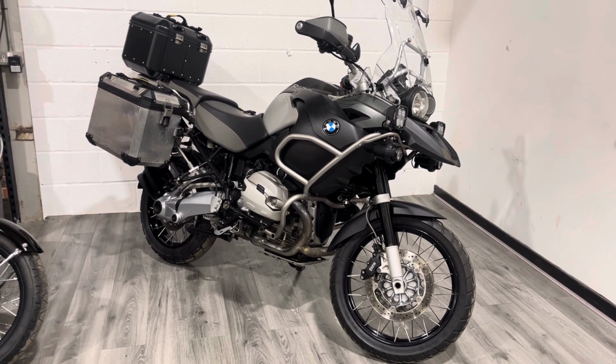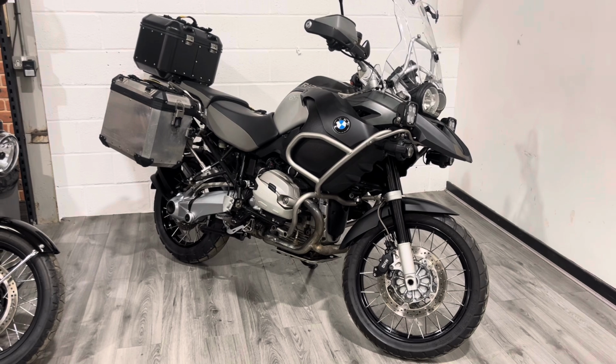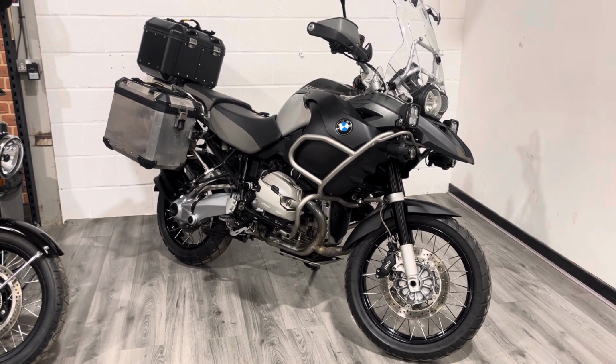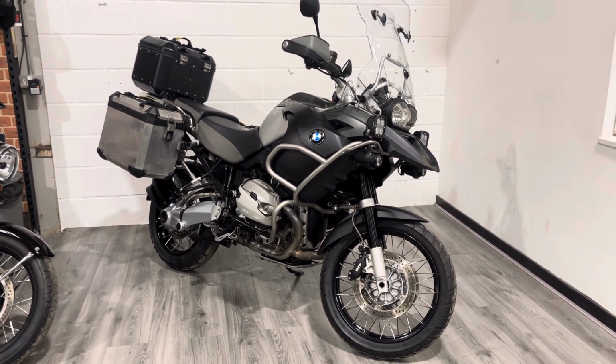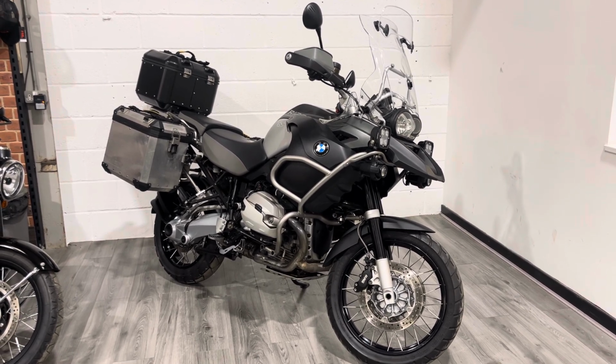It's a fully loaded bike, it's ready to go touring. We've got plenty of service history, 2 keys. Obviously if it needs a service it will get done. If it needs an MOT it will get done. This is an absolute steal for the mileage, so grab it while you can.